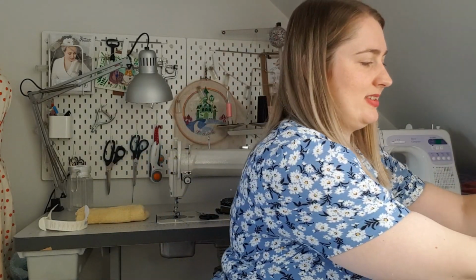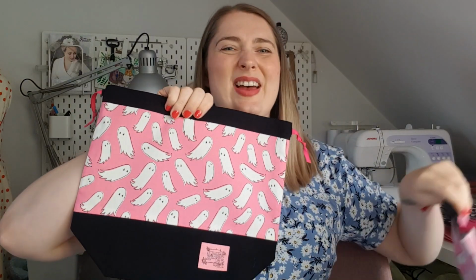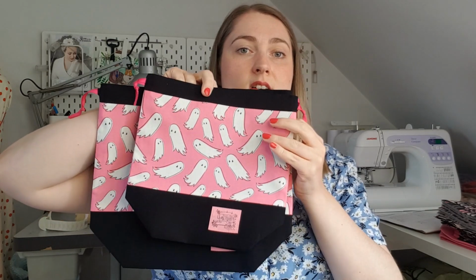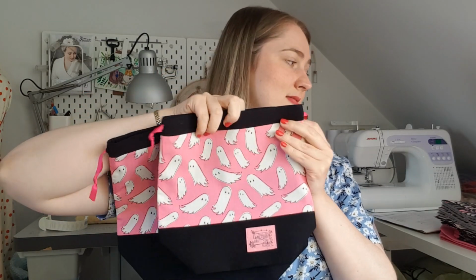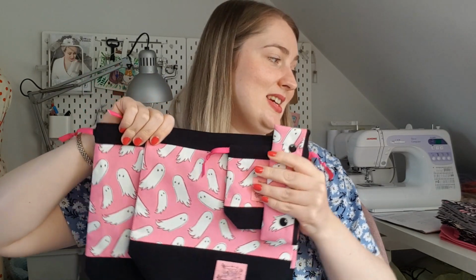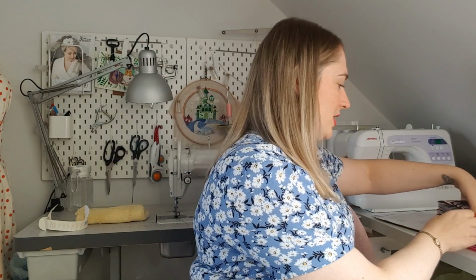I do have a sweater size one as well, which is bigger, and that's for up to 5-6 skeins. Then the 1-2 skein, the notions pouch, and the cozy. So those will all be put in the shop immediately. I've got quite a few of all of those.